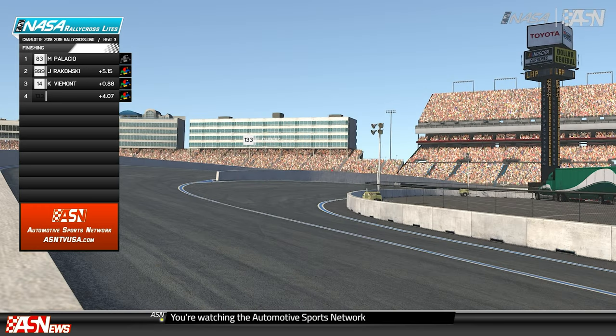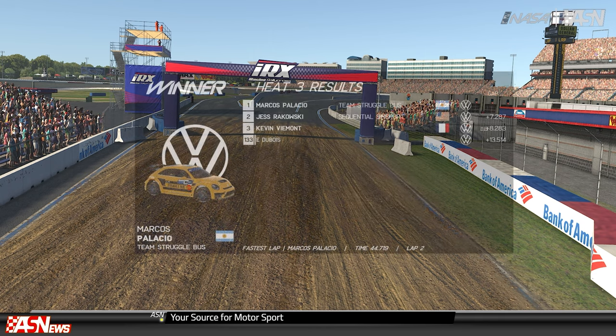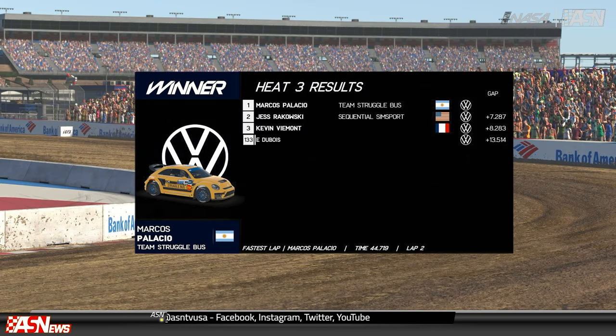Palacio Jokers through the final couple of corners, exiting the pit lane of the Roval. The Argentine will win heat number 3. Jess Rakowski ahead of Vimont. Vimont put up a good fight. Rakowski transfers in the 999. Third is Vimont. Eric Dubois rounds out our Heat 3 field in fourth.